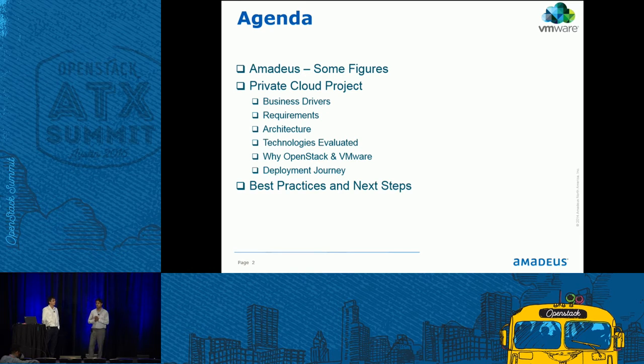A quick introduction, my name is Sai Chaitanya. I'm a product manager on the NSX team. And I'd let Arthur introduce himself. Yeah, I'm Arthur Knopper from Amadeus. Introducing VMware Integrated OpenStack with Amadeus.